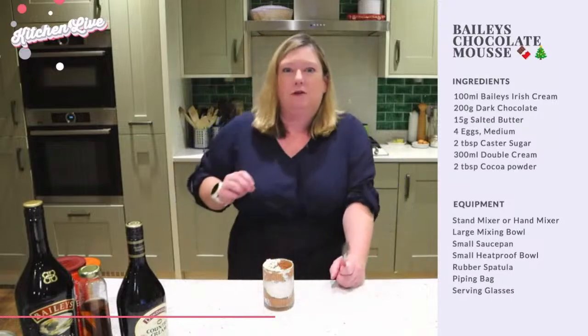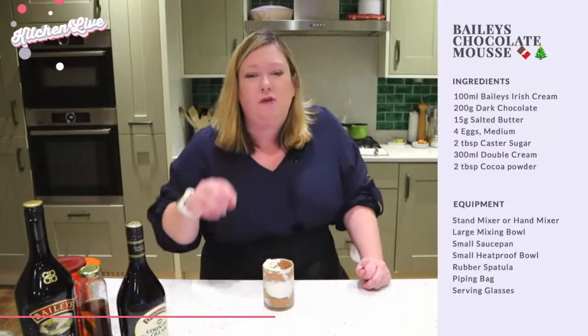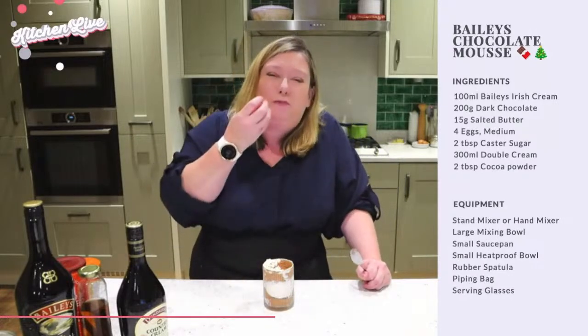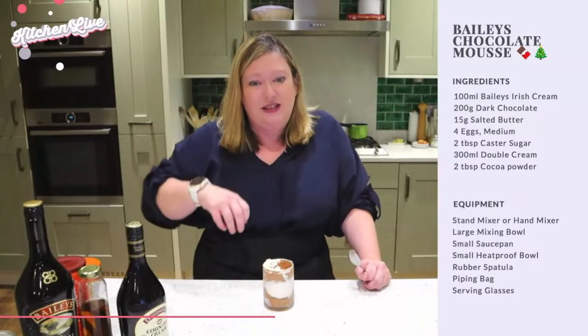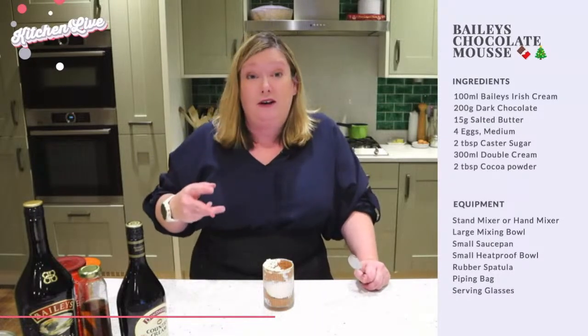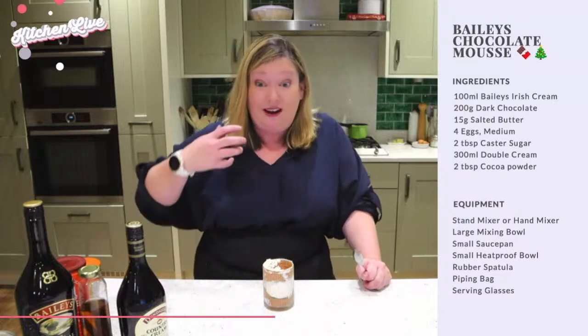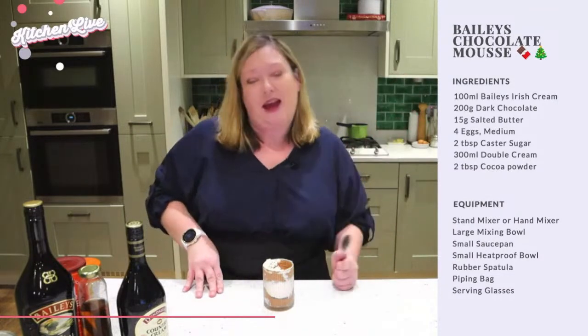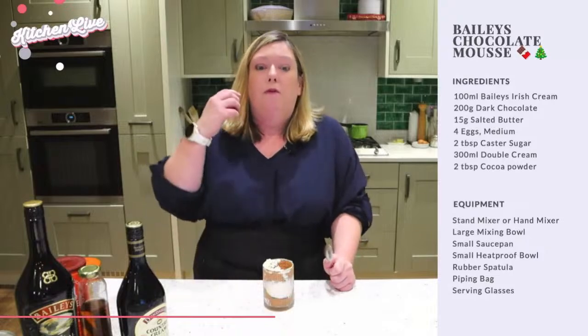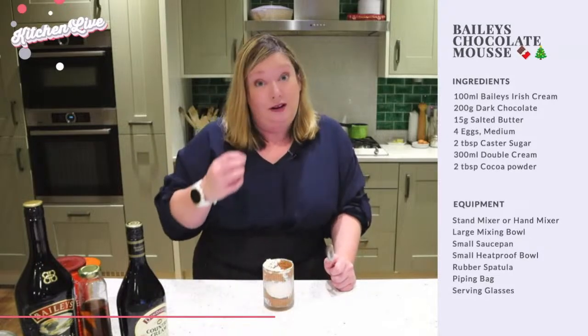A little bit of salted butter. You can use unsalted if you want, but the salt will just bring out all those flavors a little bit more. That makes your chocolate nice and glossy. 4 eggs. We split those up. We use the yolks with the chocolate, give that richness, and then we whip the egg whites up to make our lovely airy mousse. We whisked the egg yolks with a little bit of sugar.